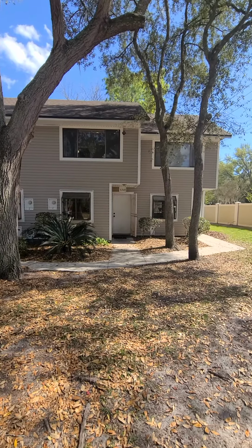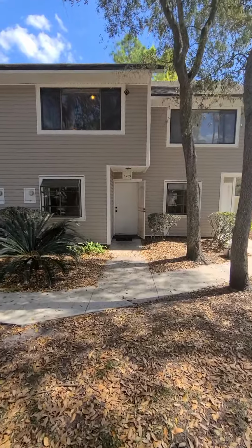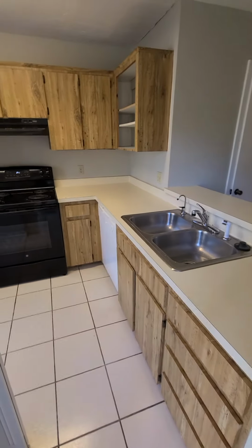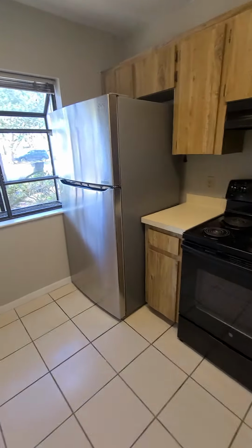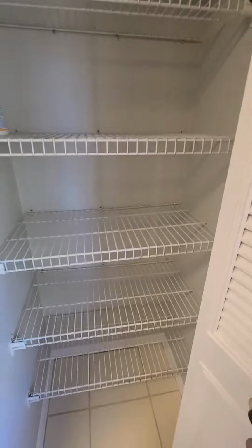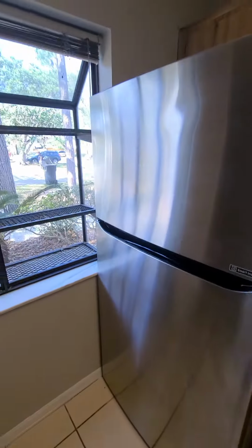Coming to you today from Shell Rock Villas, 6209 Southwest 8th Lane. Let's go have a look inside. Two bedroom, two and a half bath. Got a pantry over here. Dishwasher, stove, refrigerator.